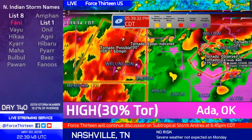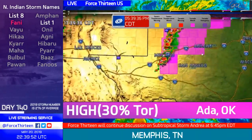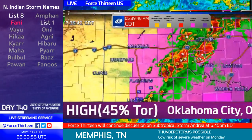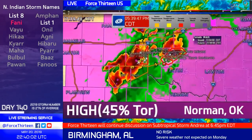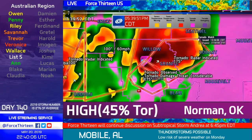Confirmed tornado to the southeast of Odessa in Texas. That is now confirmed. Also want to mention the tornado warning near Granite. I'm looking at the live feed right now, and there is a lowering. I'm not seeing any signs of a tornado on the ground, but I am seeing signs of a lowering.